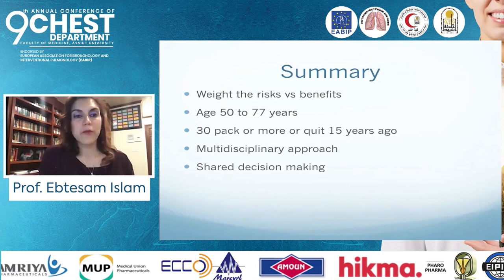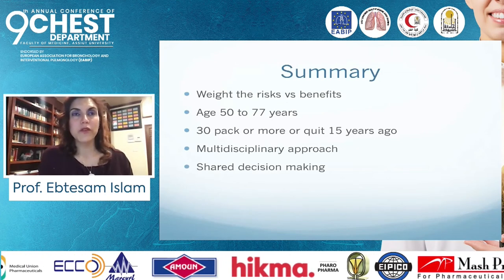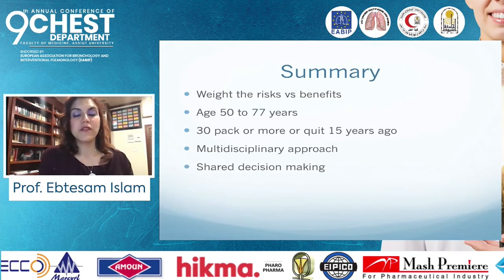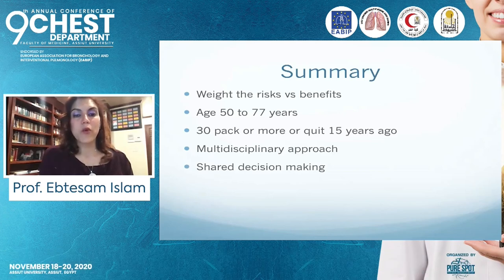In summary, you want to weigh the risks versus the benefits for these patients, and whether it's appropriate to do the lung cancer screening: age 50 to 77 or 80 years old, 30 pack years or more, or if they've quit within 15 years. Thank you very much.